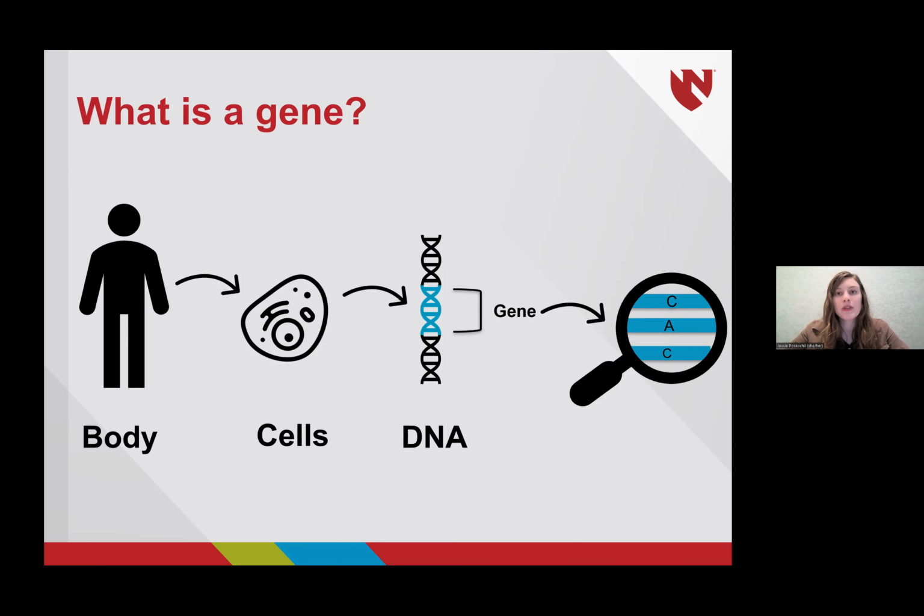Now, sometimes we find a spelling change, like maybe a G instead of an A. And that one letter change is enough to make that gene not function like we'd expect. So maybe the protein can't be produced, maybe it's just produced in lower amounts, maybe it's just not working at all. And so that's kind of what this testing looks for, and how some of these hereditary cancer syndromes can arise is if there's a spelling change.